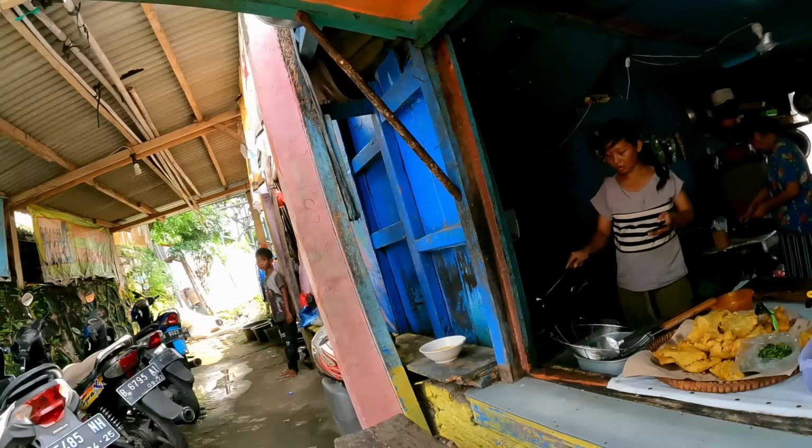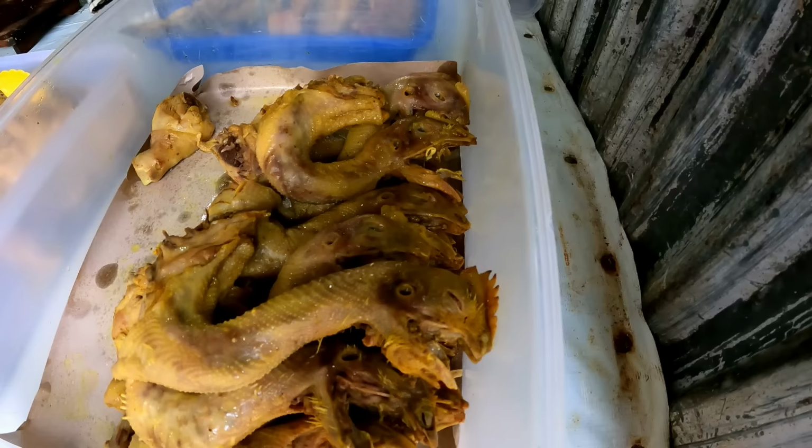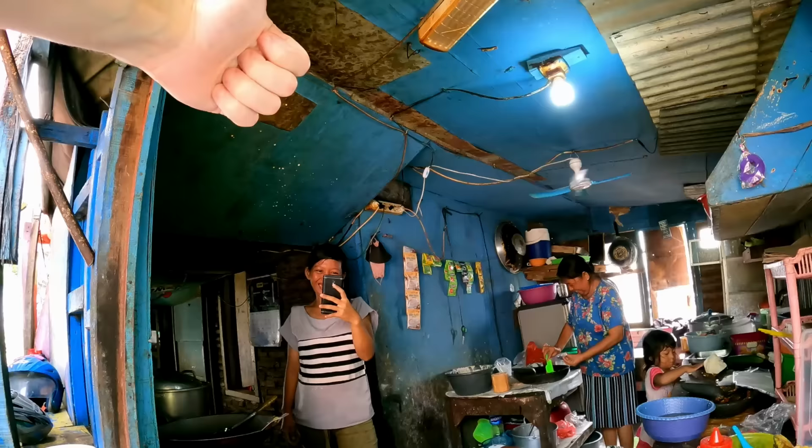Looks like my ayam goreng is nearly ready. They have the heads right there. I don't know if there'd be much meat on that, or how you would even eat it. Do you just kind of suck it off, or what? I don't really know. Oh, hello. Hello. Instagram. No. TikTok. Facebook. Okay.